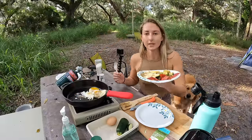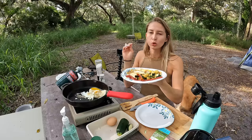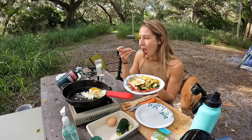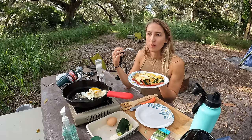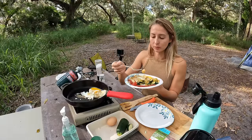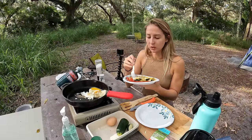Well, while Finley's eggs are cooking, this is my breakfast. Super simple. So good. And lately I've been adding a lot of vegetables to my breakfast because, especially in America, our diet for breakfast is like pancakes, waffles, eggs, bacon, sausage. I've been doing eggs with zucchini, eggs with sweet potato. Just really mixing it up a little bit.